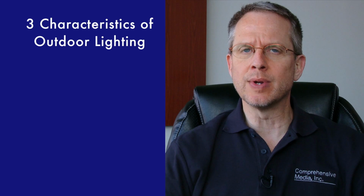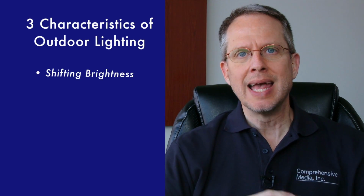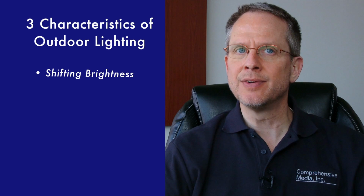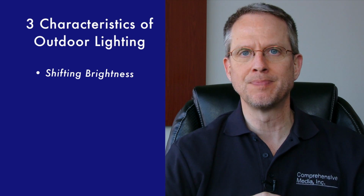Now, in order to understand those challenges, we need to understand the three characteristics of outdoor lighting. Shifting brightness. Natural light ranges from direct sun to overcast to shade, each of which is very different in its brightness and can radically shift without notice.